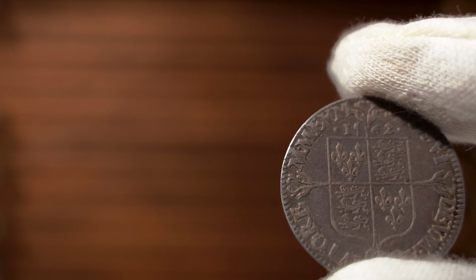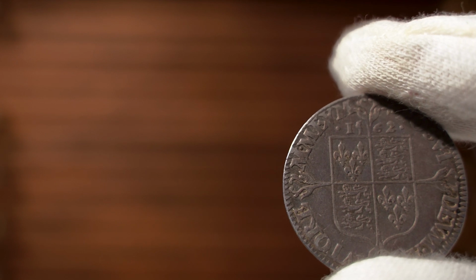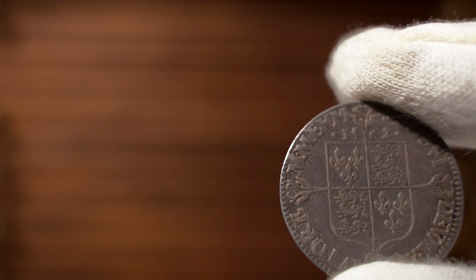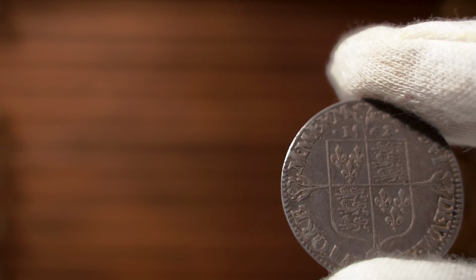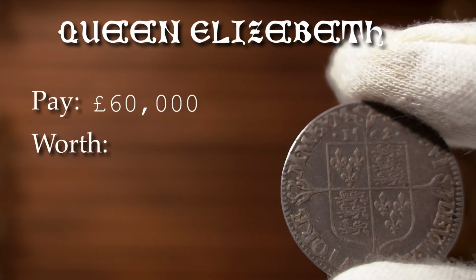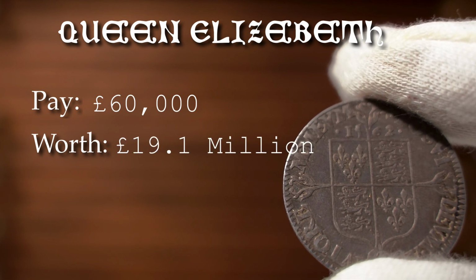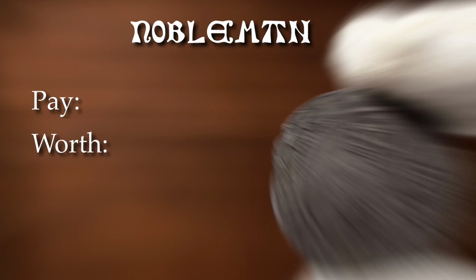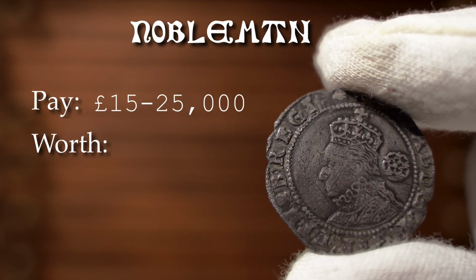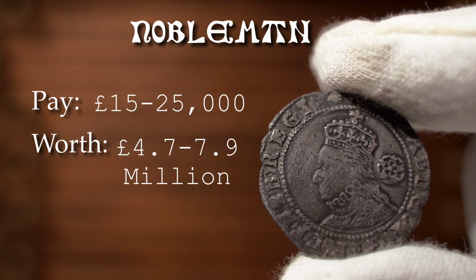Now, moving on to the annual pay of the people of the Elizabethan period, we will start from the Queen all the way to the common peasant. So let's start with the nobility and the gentry. Starting at the very top, the Queen would have earned around £60,000 per annum, or in today's money, equates to around £19.1 million. A nobleman would have earned anywhere between £15,000 and £25,000 per annum, or £4.7 to £7.9 million today.